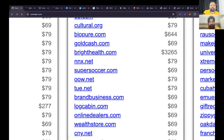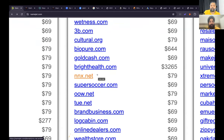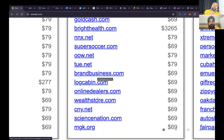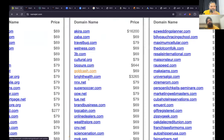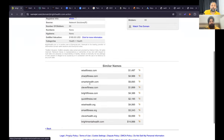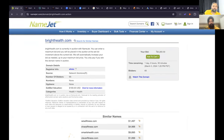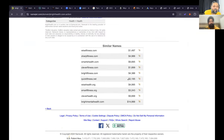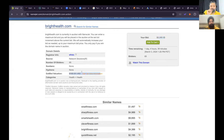So namejet.com is a website. BioPure.com is also a good name. Bright Health. See, in this website you'll find most of the domainers actually buying and fighting for good domain names. There are already 65 bidders for this domain name, and the bid is already more than $3,000. But see, Estibot valuation is just $169. That's why I said don't follow any valuation tool, whether it's from GoDaddy or Estibot, they are just indicators. They are just going to assist you. That's all.